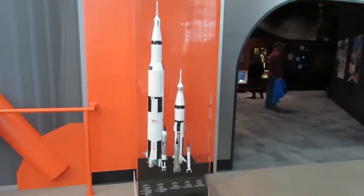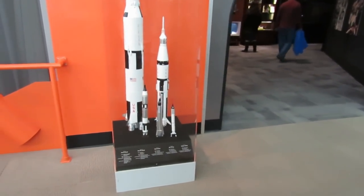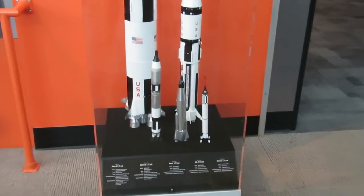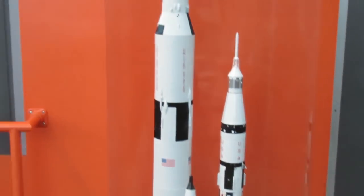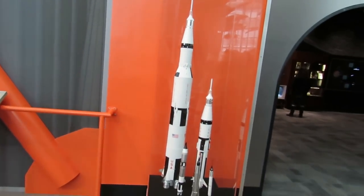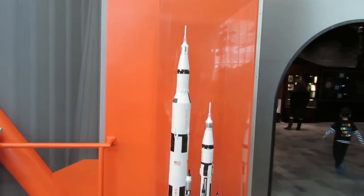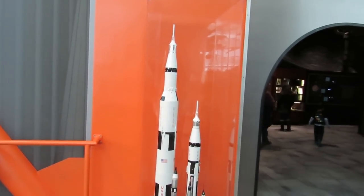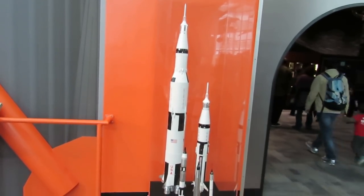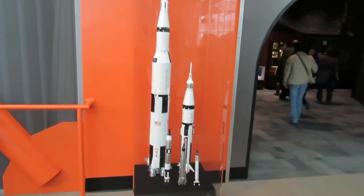And here we have some scale models of the Redstone rocket. These are all 1/72 scale. I've got a 1/72 scale Saturn V rocket at home. At least it's supposed to be 1/72 scale, but it seems to me it's a bit smaller than this, so maybe I remember incorrectly. Pretty close to the same size though.